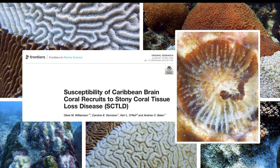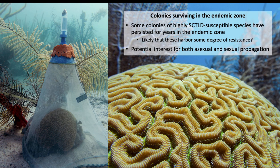Now, despite dozens of studies documenting the impacts of this disease on our corals, so few of them have focused on how this disease might impact coral recruits and juveniles. And we thought this was a major gap because sexual propagation is really being scaled up right now, especially with stony coral tissue loss disease susceptible species. So earlier this year, we published a study that found that unfortunately several species of coral recruits are impacted by stony coral tissue loss disease in similar ways as their adult counterparts. And that, of course, led us to being interested in looking into some ways that these recruits might become more resistant to disease and finding some silver linings and ways that we can actually make productive studies out of this information. So that led us to making an observation.